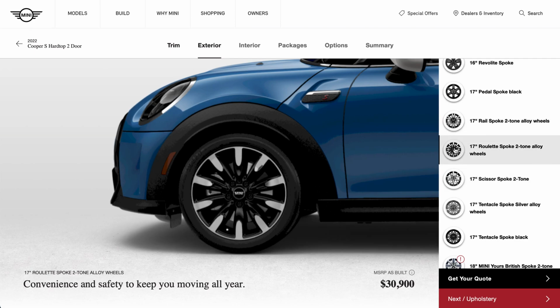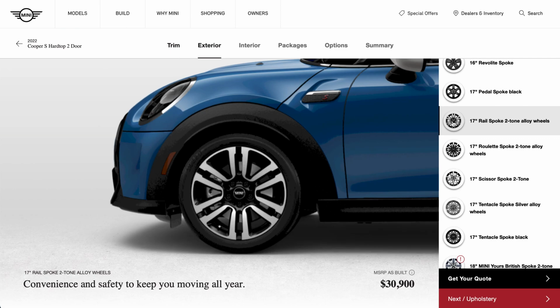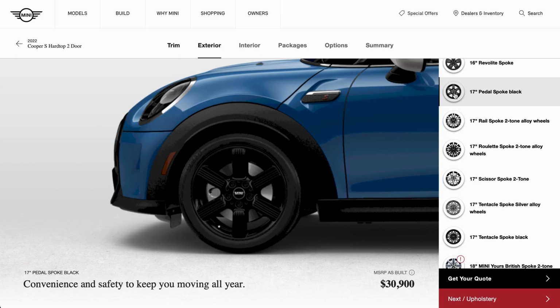And same with the roulette spokes as well. This is a design that was introduced last year. And then finally the rail spokes, which I think have been around for a couple of years. Kind of a thicker, more broad shoulder design. And I don't know why I said finally, but the other 17-inch is the pedal spoke, which is of course all black. Really clean design, really simple. And let's just stick with this for now. Let's say our theme is sort of classic, sort of vintage Mini, if you will, with that white top and these wheels. Let's go to upholstery.